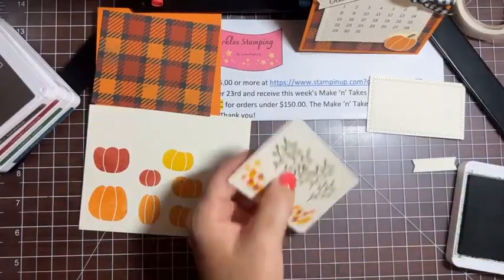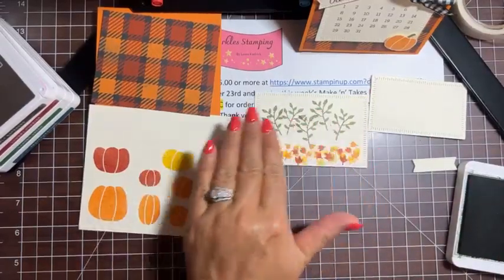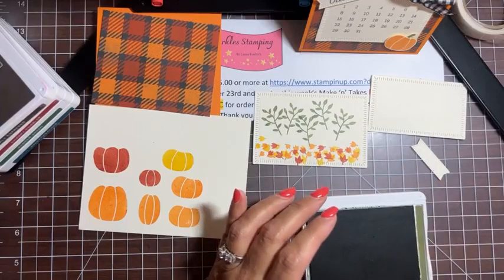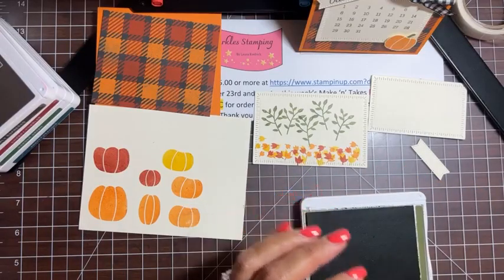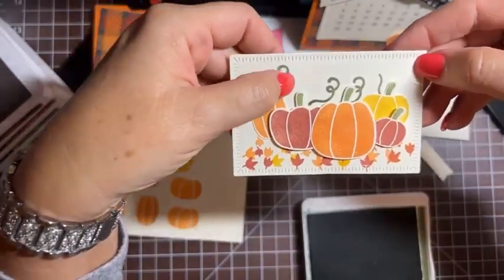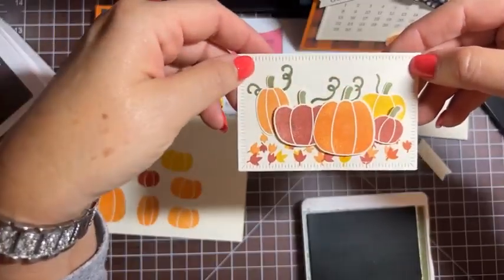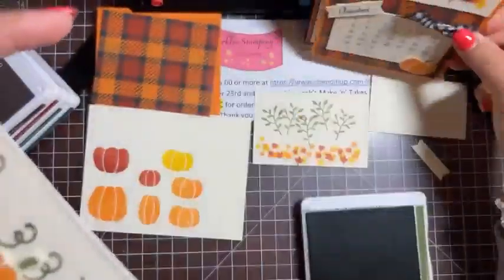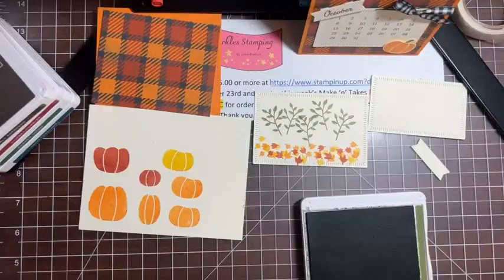Just like that. Okay, and then we'll put our pumpkins in front. The other thing that I did originally when I first started playing with it was I tried to use those curlicues, and this is what I did at first. And I decided I don't really like the way that looks. So that's why I switched up and put that in the background instead. I just thought it filled the space better.